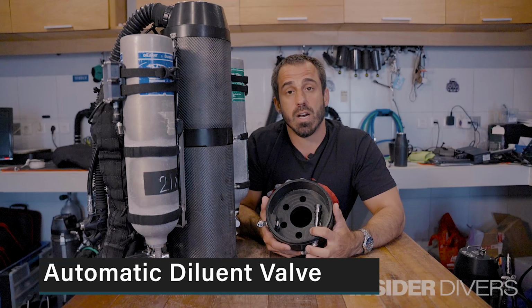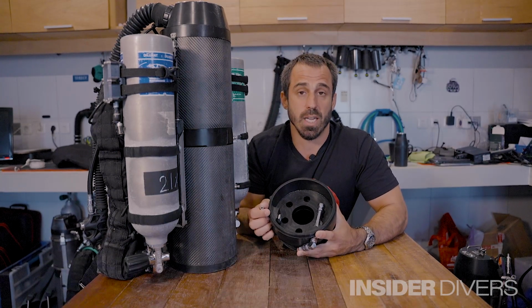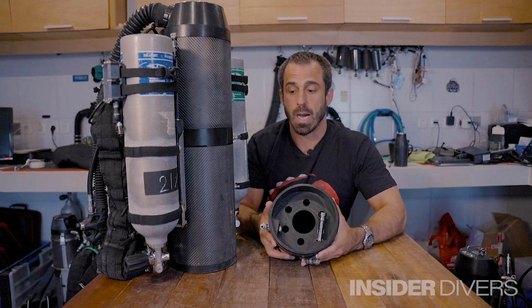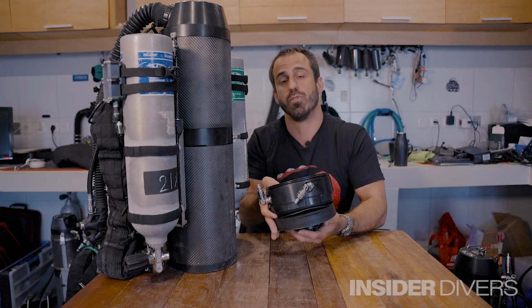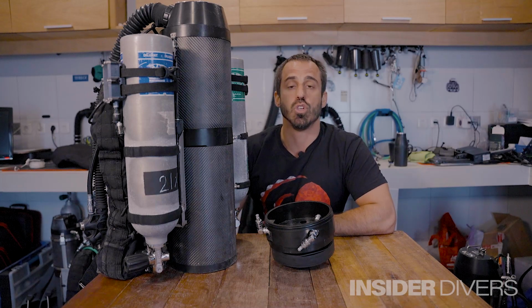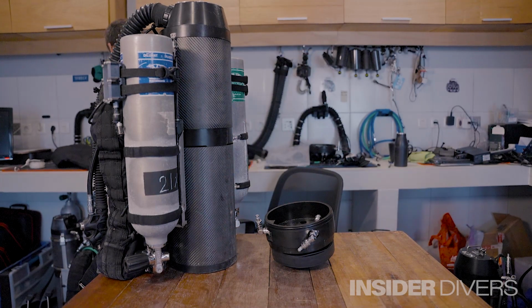So that allows diluent to be added automatically, and then this would be where your manual add connects. And that can be in a lot of different positions on different rebreathers. I have a separate counterlung to show you because this bellows style, or accordion-looking one, is very specific to the SF2. You don't see it as much, so where are my other, there we go.